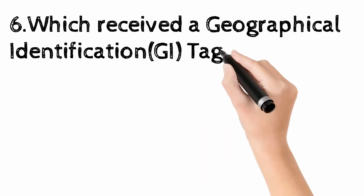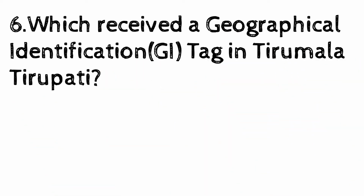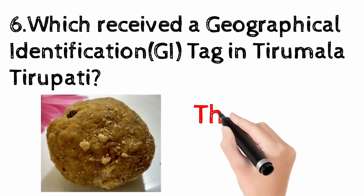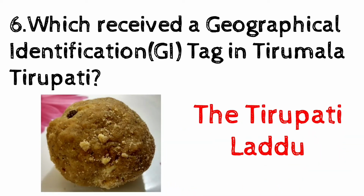Which received the Geographical Indication GI tag in Tirumala Tirupati Temple? The Tirupati Laddu. The Tirupati Laddu has received the GI tag for its unique making and geographical origin.